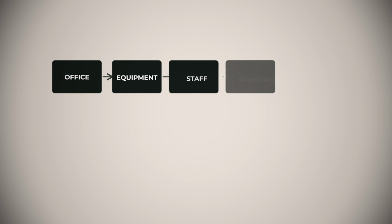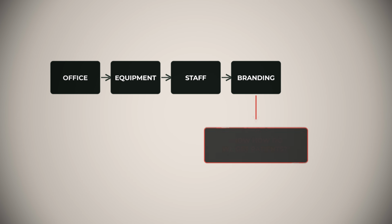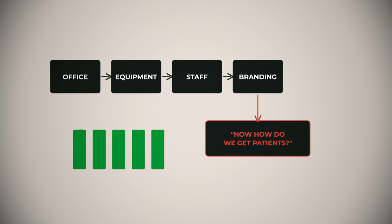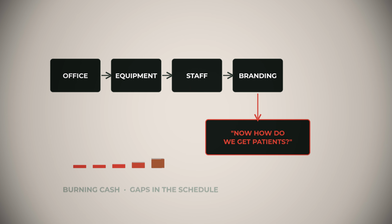Because here's the biggest mistake I see doctors make. And I made it myself when I opened my first clinic. They build a practice first: the office, the equipment, the staff, the branding, and then they try to figure out how to get patients later. And by then, they're burning cash. The schedule has gaps and they're desperate.